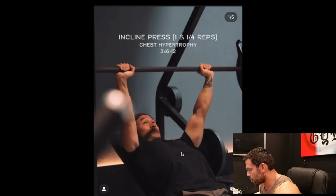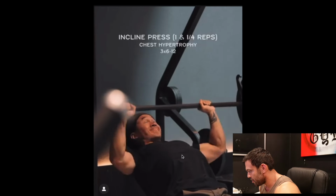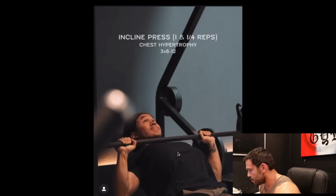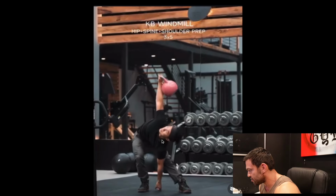I love 1 1/4 reps, 1 1/2 reps in that length and range. Just keep these ribs down a little bit, and this would be really good. He does get better protraction than a lot of guys. You see a little bit there. He's got a good mind-muscle connection, you can tell. I love the windmills. These are awesome.